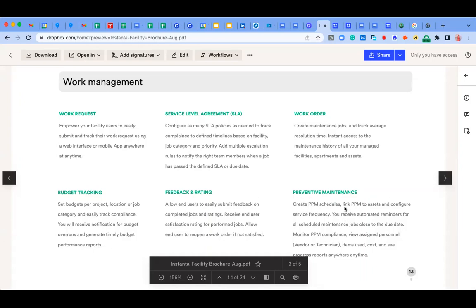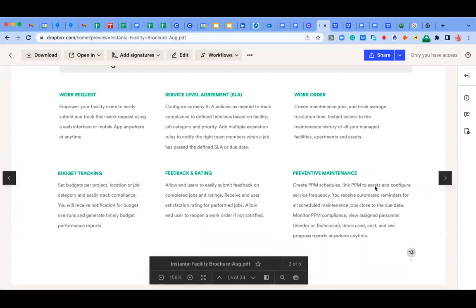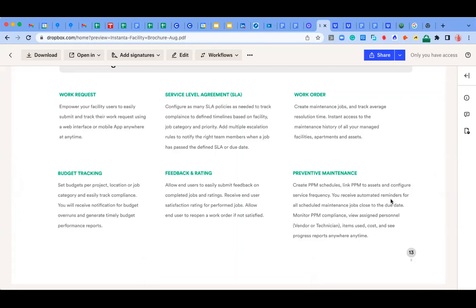We also have the preventive maintenance. So with this, you can schedule and link plan preventive maintenance to assets and configure service frequency. So you have all your assets that you need to be doing some routine services on. You configure all of them to the PPMs and also the service frequency. That is, how often do you want to be doing these routine services?